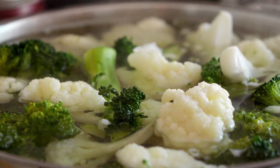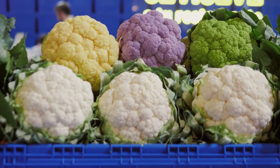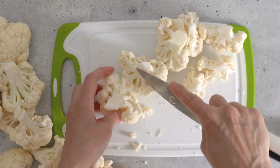5. Cauliflower. Cauliflower is low in carbohydrates and high in fiber, making it an excellent substitute for grains. Try cauliflower rice or mashed cauliflower for a healthy twist on traditional dishes.